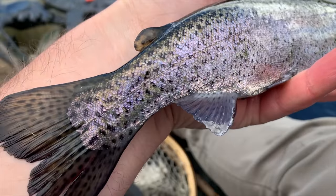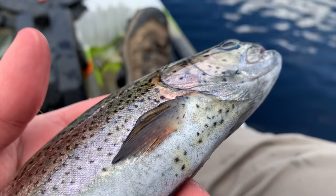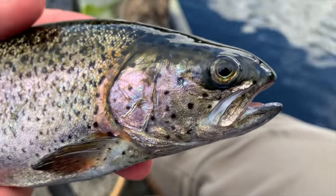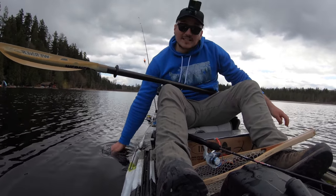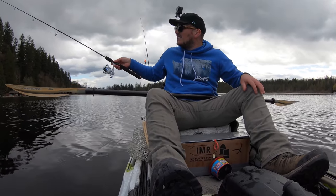I can feel him kind of twitching. Look at the colors on him. He's even got some spots on his belly here. That's so cool, man. Spots in the face. He's got freckles, look at him. That was a good sized trout, so we kept him. Oh, how my luck has turned. Look how cute that little thing spins around in the water there.